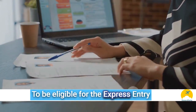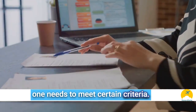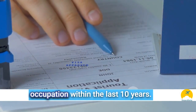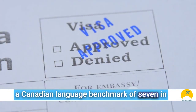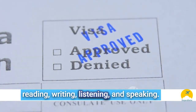To be eligible for the Express Entry pool as a federal skilled worker, one needs to meet certain criteria. This includes having at least 1 year of continuous full-time or equivalent part-time work experience in a skilled occupation within the last 10 years. Additionally, applicants need to meet or exceed a Canadian language benchmark of 7 in English or French in all 4 language areas: reading, writing, listening, and speaking.